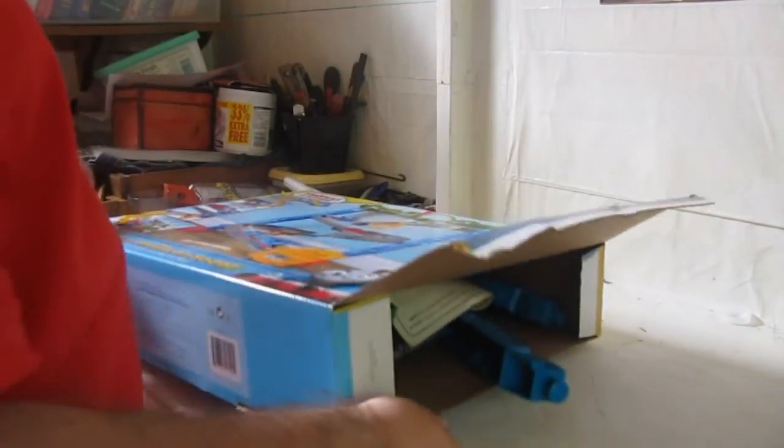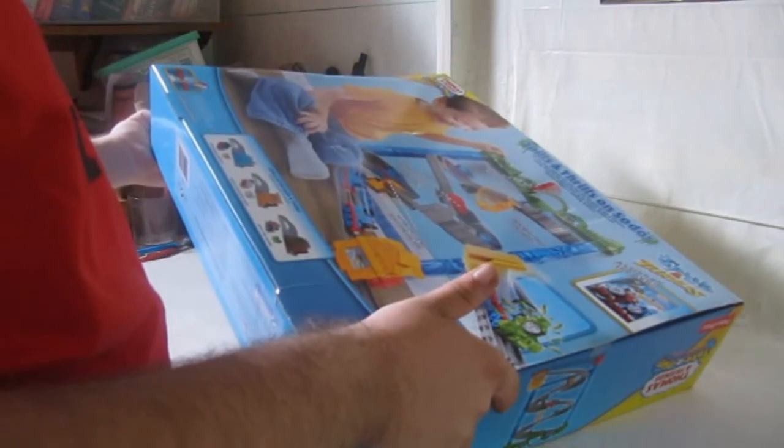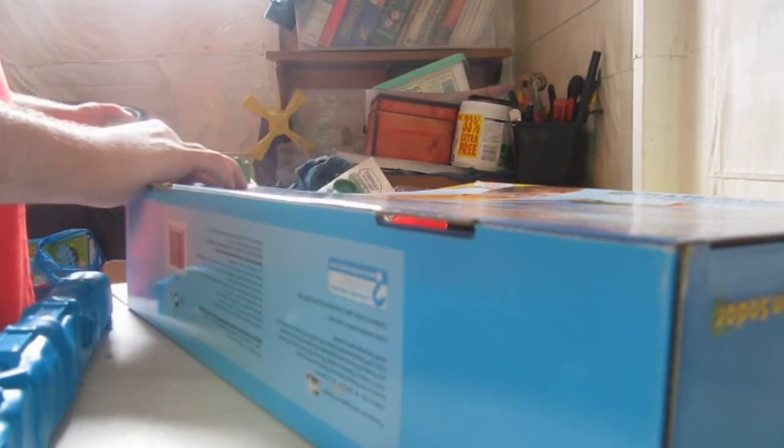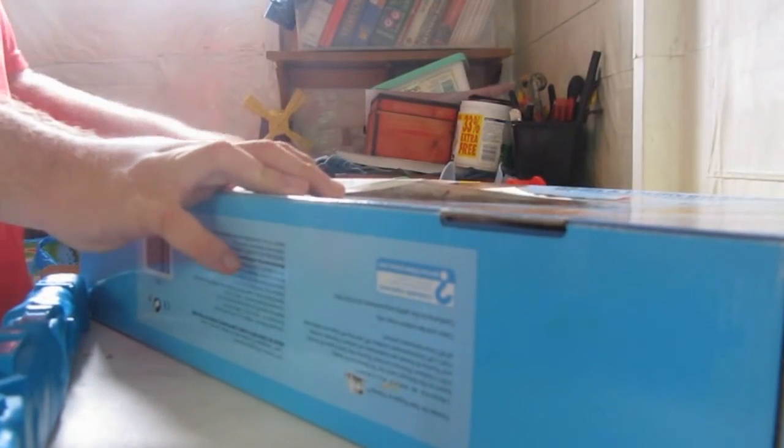I am going to set it up. I wonder if I've got enough room in here. I'm just going to check the dimensions of it, if I can find any. Maybe on the sides, I should imagine. Oh well, I'll find it in a minute. I'm going to have a go at making it now anyway. The instructions here. Oh, there's Thomas.